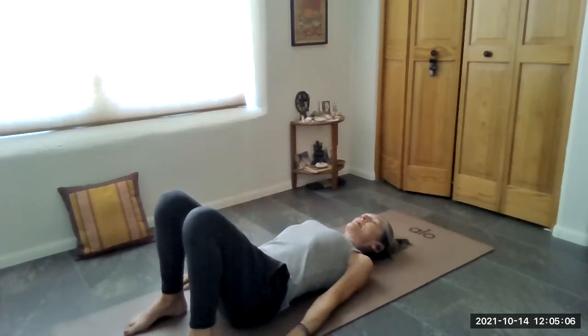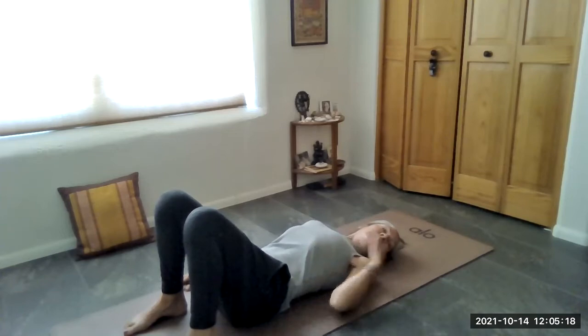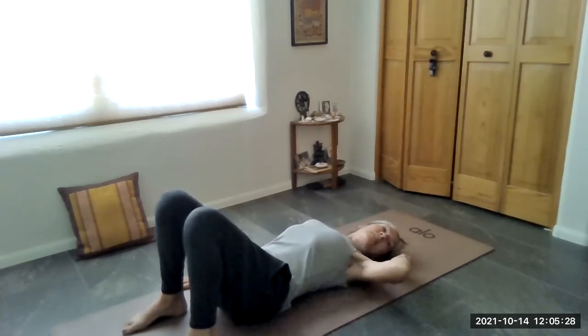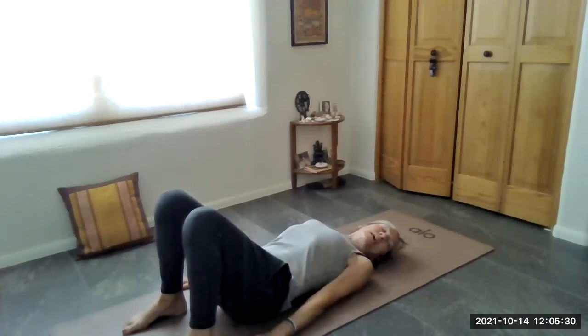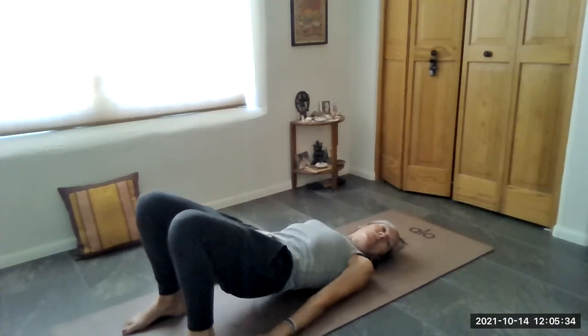So we're going to inhale, and as we exhale, we're going to turn the head towards the left to look left, and try not to bring the chin down towards your left shoulder, but keep space between the lower jaw and the top of your left shoulder. And from this position, you're going to press down into the side of your head, anchoring there, and you're going to slowly lift your hips forward and up as if you were going into bridge.